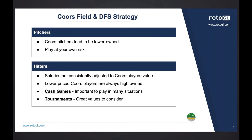So how can we take away from this in terms of actual strategy? Coors Field pitchers, just avoid them. DraftKings this year has really made an effort to lower their salaries. FanDuel doesn't do as much, but you're not going to get the same fantasy production. Strikeouts are going to be a lot lower because the breaking ball's not breaking much. Unless it's a very, very short slate, I would really recommend not playing Coors Field pitchers, and I almost never do.